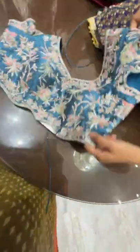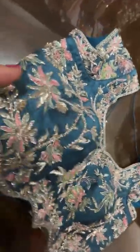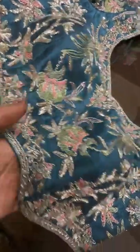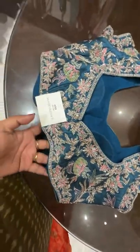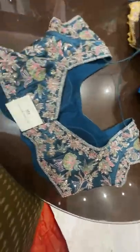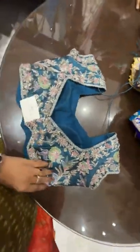Okay, coming to the next blouse. Look at this beautiful piece. Blue color with some thread embroidery. In the recent Ganadra collection lehengas, you can find this kind of embroidery. And look at the shape of the waist part. So this is of 36 size, again with extras inside. Okay, the price of the blouse is 18,500. It was 23,000. It is 18,500.